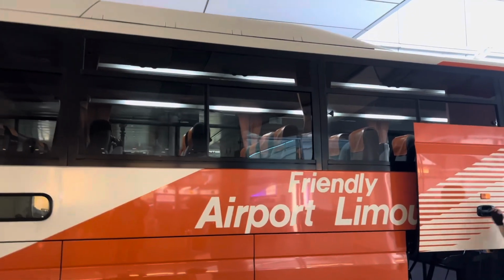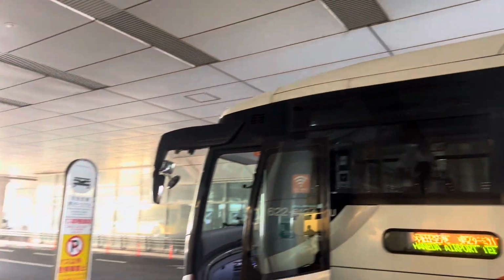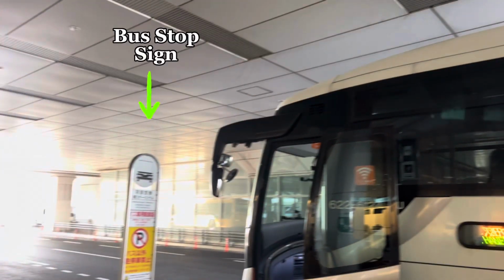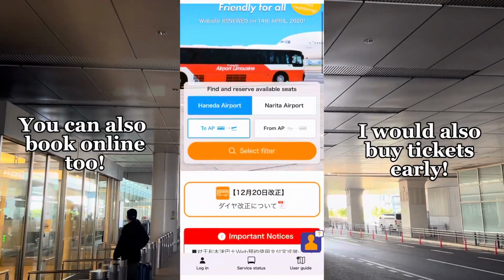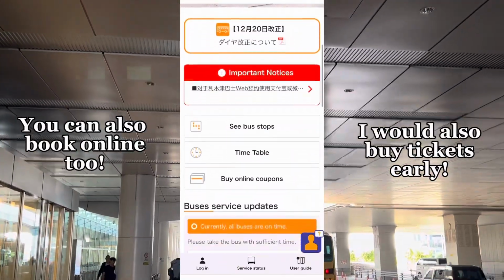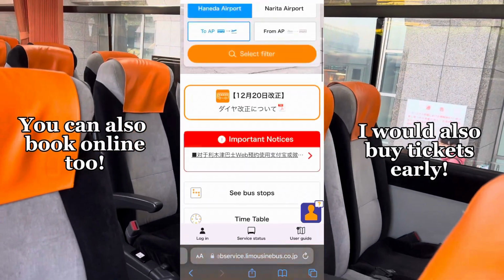The company we used was Friendly Airport Limousine Services, and as you can see, they did come straight to the hotel. There's a sign in front of the hotel where you can wait for the bus, and that was the best option for us, as it wasn't the cheapest option, but it was the most comfortable option for us.